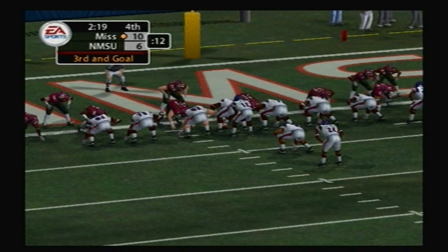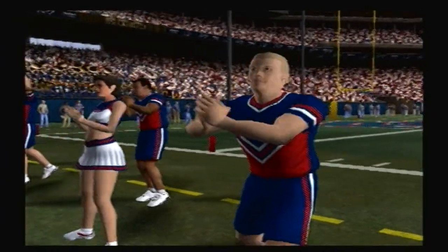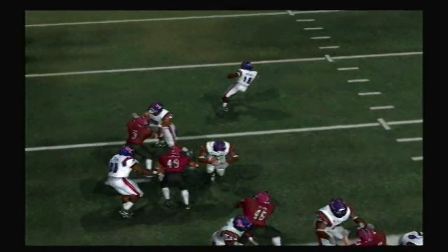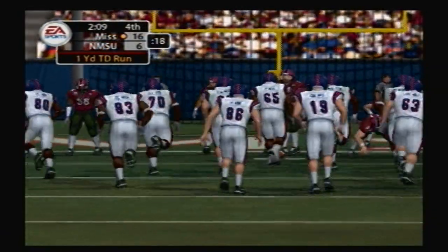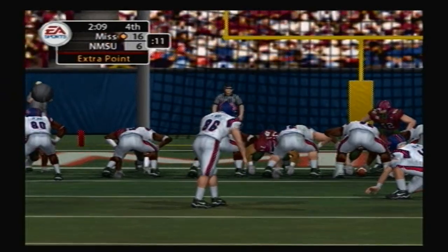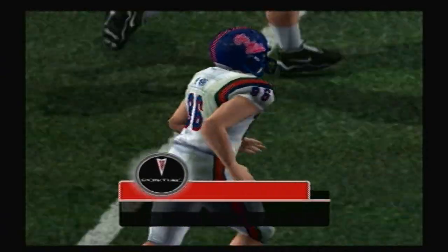Let's see if they can punch this one in. Jed's a tackler. Touchdown, Ole Miss. What a run. That's his second rushing touchdown of the game. And he tacks on the extra point. So with just over 2 minutes remaining in the fourth quarter, our score, Ole Miss 17, New Mexico State 6.